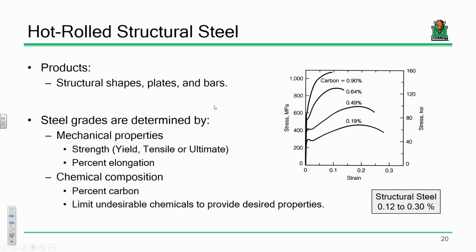But in compression, it's a big deal because things in compression like to do something that things in tension don't like to. And what do things in compression like to do? They like to buckle. Okay. So under stability assessments, when you're assessing buckling, that's a big deal.